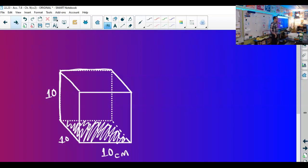If you don't know how to draw a cube, the trick for your brain is kind of trying to make these lines that you can't see dotted. And really it's just a square and another square connected by diagonal lines, right? So if you don't know how to do this, practice at some point. So we got a 10 by 10 by 10.